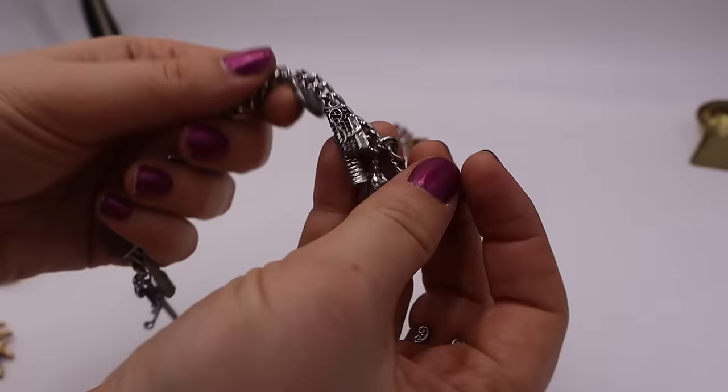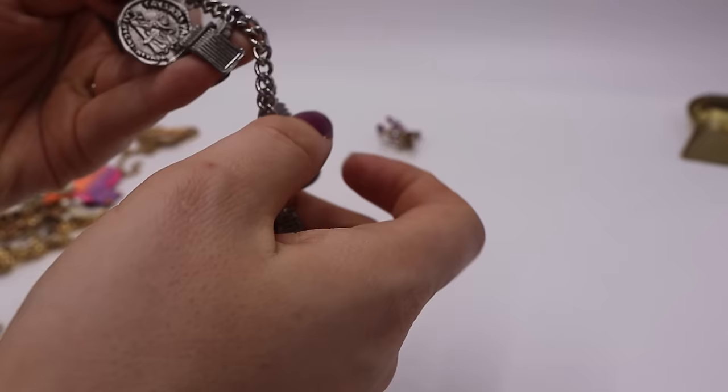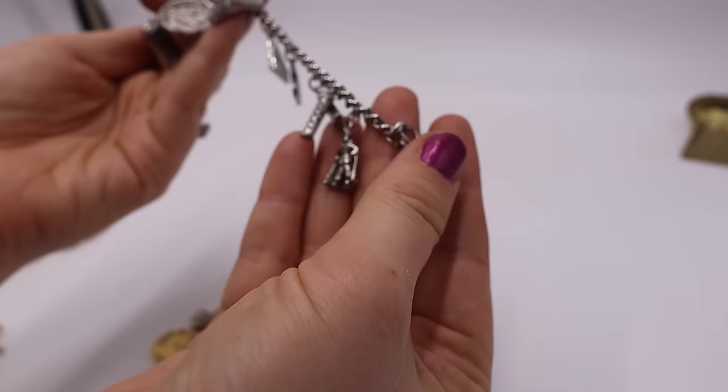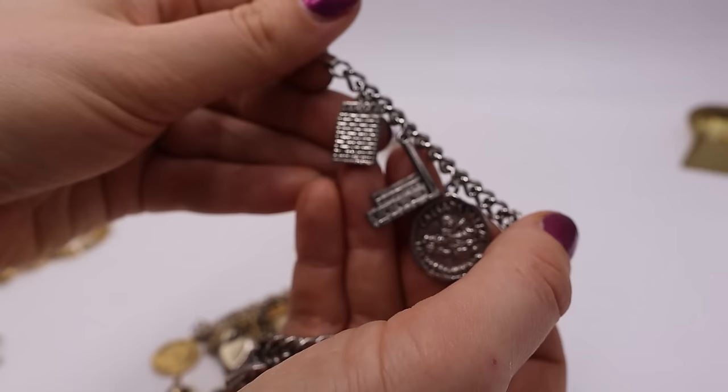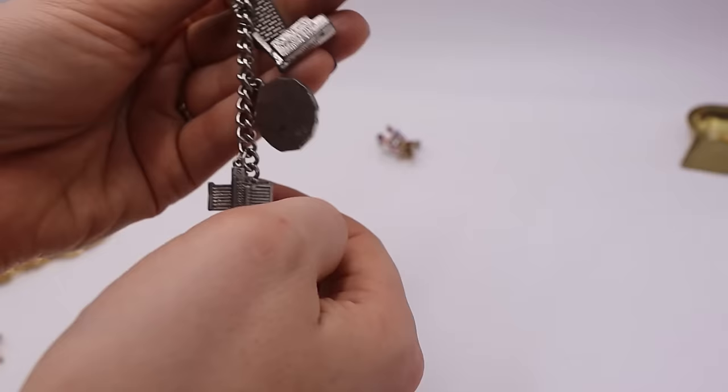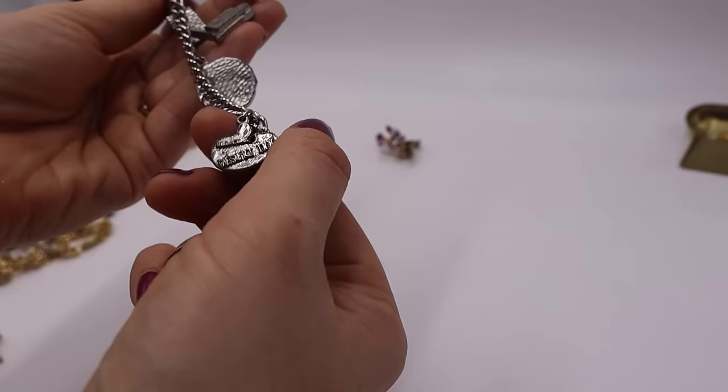We got some charm bracelets. So looks like Caesar's Palace and is this like a Las Vegas maybe? Let's see. Stardust, Desert Inn... Yeah, I have no idea. I've only been to Las Vegas once. Sahara? Are these like hotels? Las Vegas, Hacienda, Nevada. So that's what I'm thinking. So yeah, maybe Las Vegas charm bracelet.